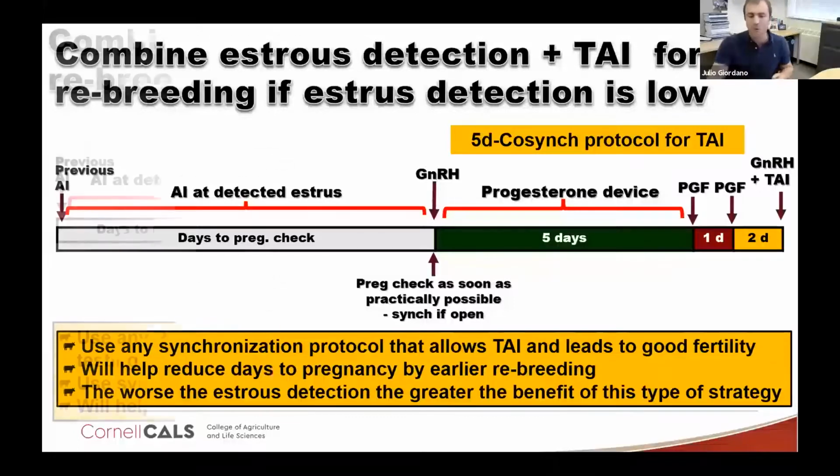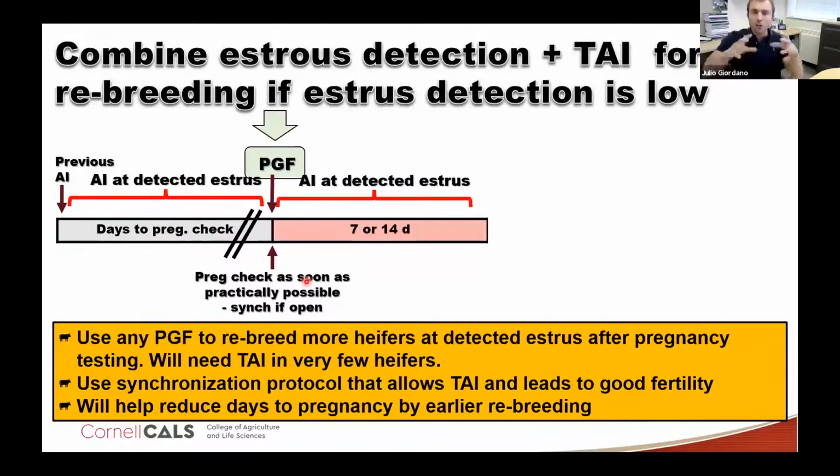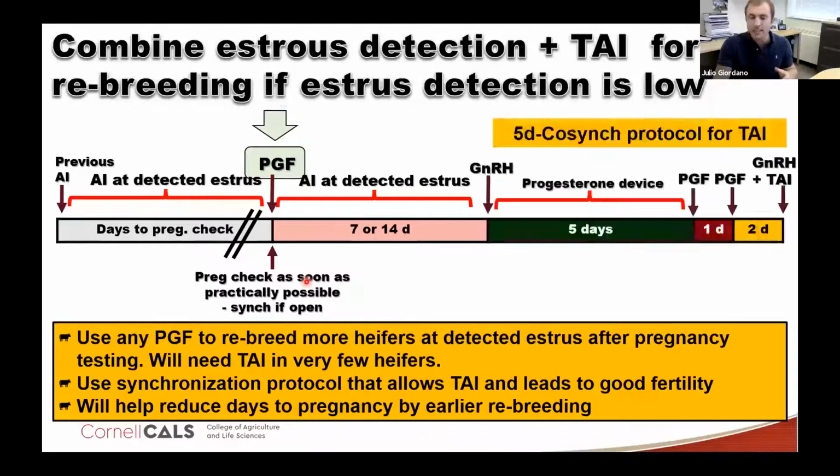And this is more important for those herds that have poor estrus detection. An alternative to this would be, instead of putting them straight into the Time AI program, to just give them a prostaglandin. So the open heifers on the day of pregnancy testing receive a prostaglandin, hoping that some of them show estrus. After that time point, we wait 14 days, and after that, we put them into some sort of Time AI program.